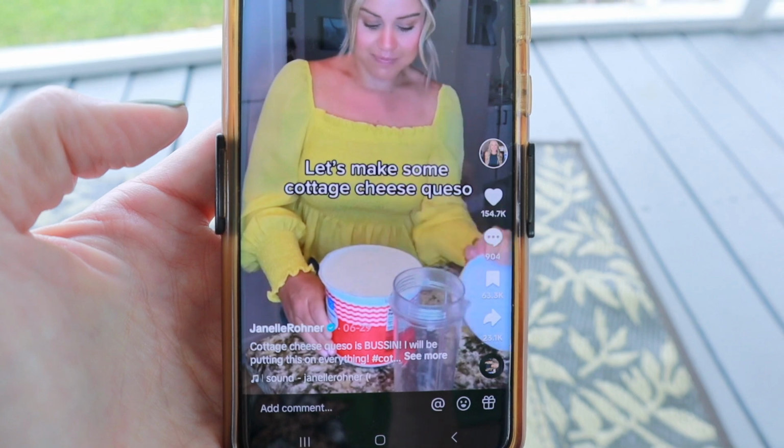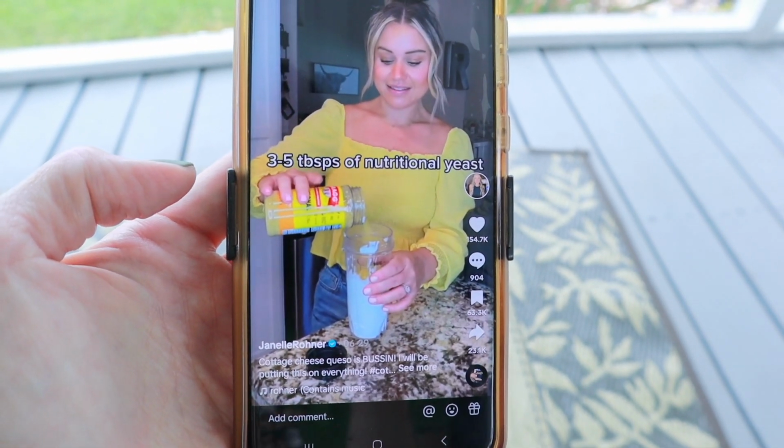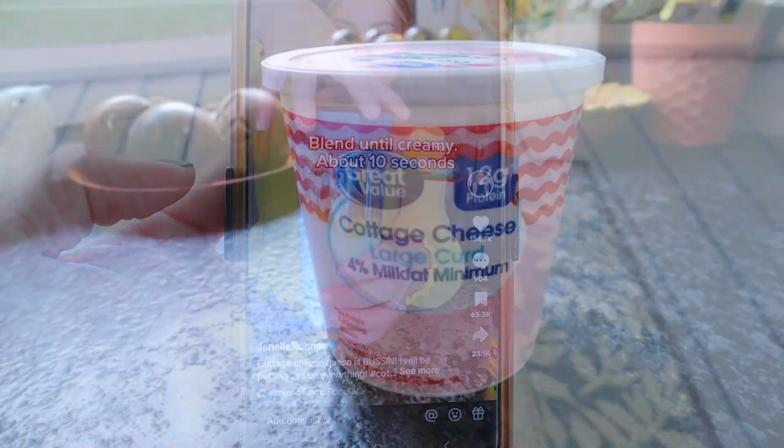I'm going to start out with one of the most interesting. It has over 3 million views on TikTok alone. Janelle creates fantastic content. Make sure you go check her out. This is her low-carb cottage cheese queso. The best part, it's only 3 ingredients.